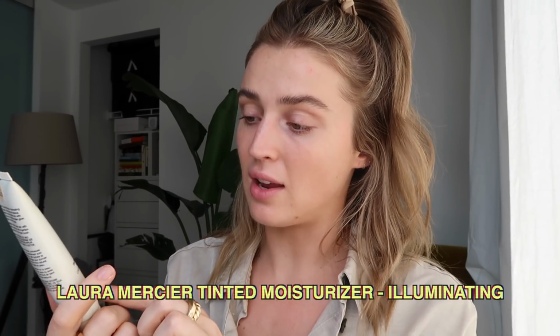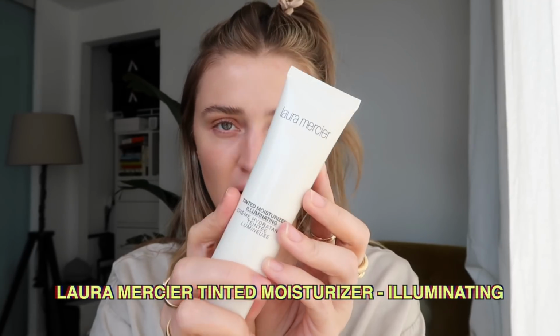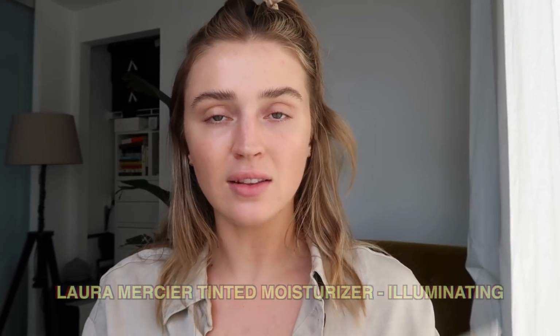Now, this is one of the things that I purchased as per Katie Jane Hughes' recommendation, and I have been using it every single day since she was here, and it is the Laura Mercier Tinted Moisturizer Illuminating version. I have this in the shade 2N1 Natural Radiance. They only have 4 shades of this, and I then saw that they came out with a new one, so I actually ordered this online. This is the Natural Skin Perfector.